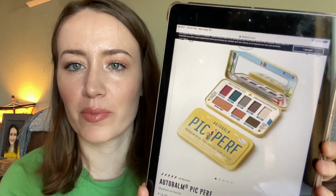As far as this Aut Balm Pick Perf eyeshadow in the shade St. Charles Avenue, it is from an actual larger palette. I'm just gonna put it up there for you so you can see. That big palette is $26.50 and it's one of 8 shades in that palette.